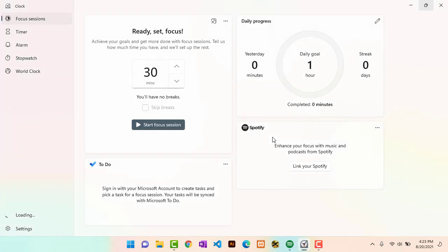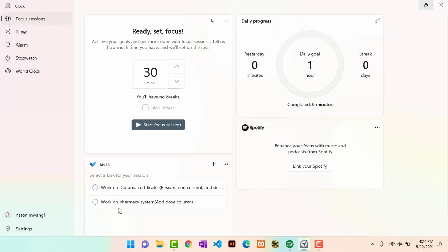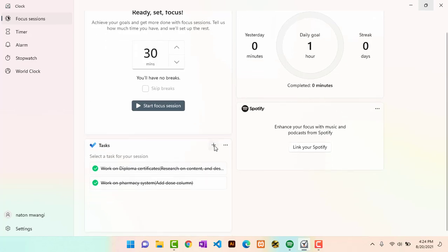And remember, you need to have the Microsoft To Do application installed on your computer. And so your tasks will load in this section here. After that, you can check off the tasks that you have completed. And of course, you are also able to add new tasks.